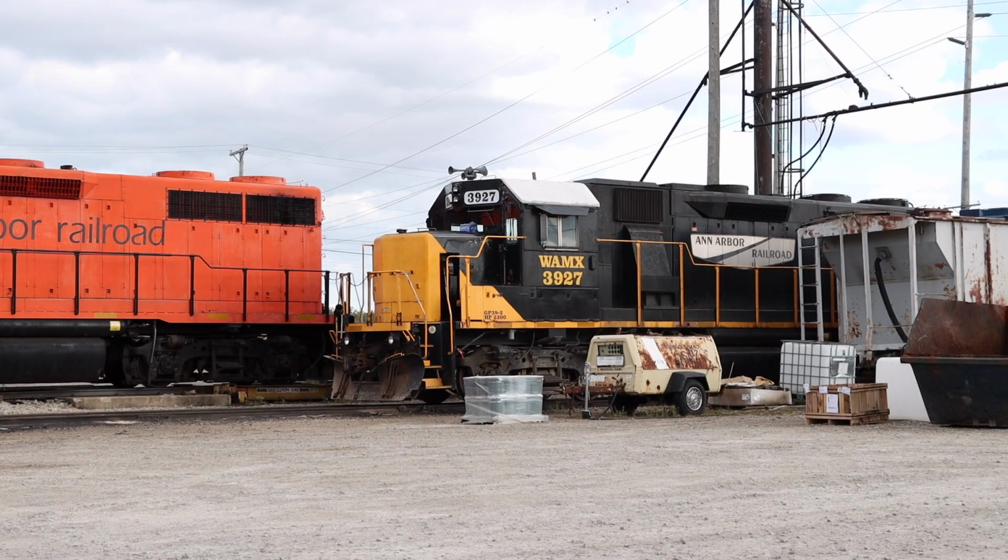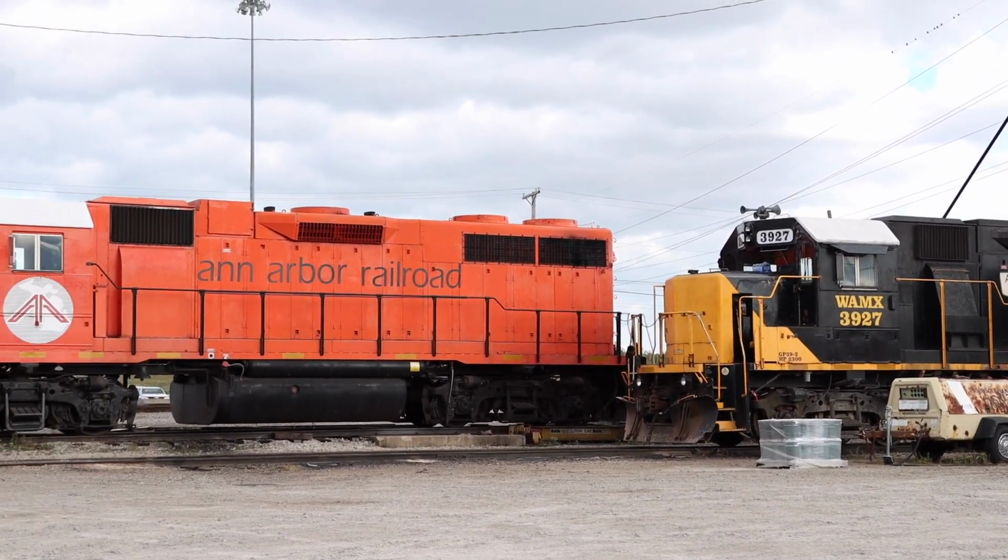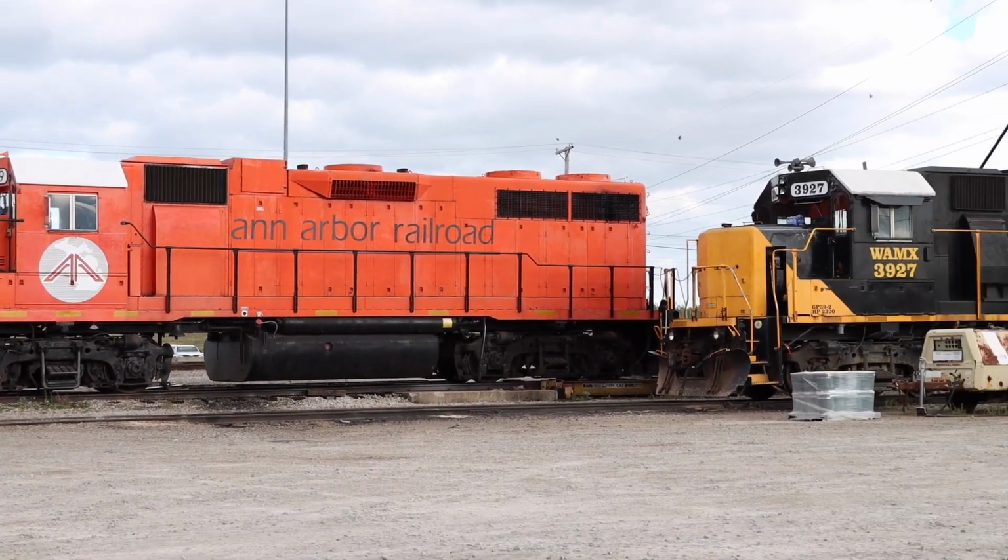Alright, rail fans, so I didn't see nothing over in Perrysburg, so I wanted to come check out the Ann Arbor Railroad. So the Ann Arbor Railroad is a subsidiary of the Watco companies. All right, let's see what else we can find.